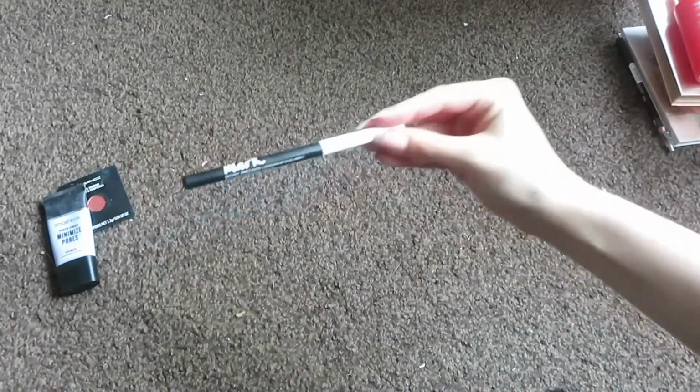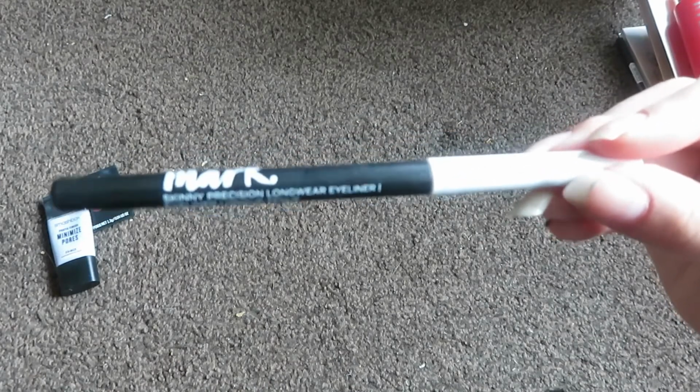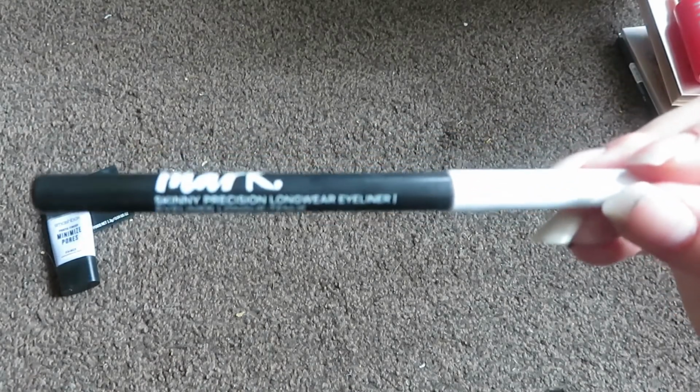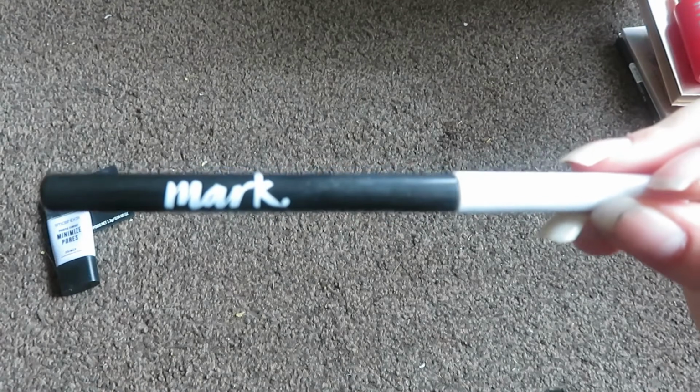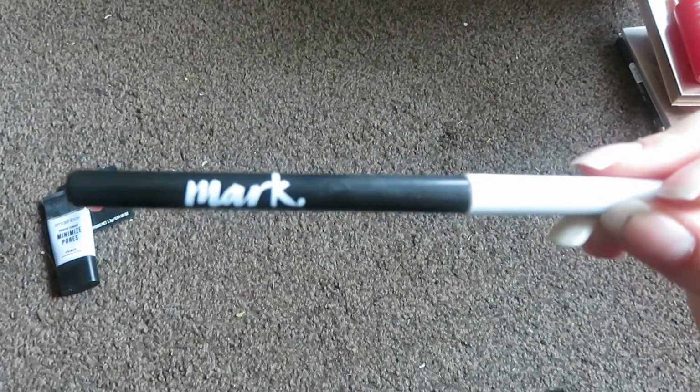Okay, last three items. Next is this Avon Mark Skinny Precision Longwear eyeliner pencil. I absolutely love this. It is my go-to eyeliner pencil. It's very creamy, which I love. So yeah, I will be hanging on to that.